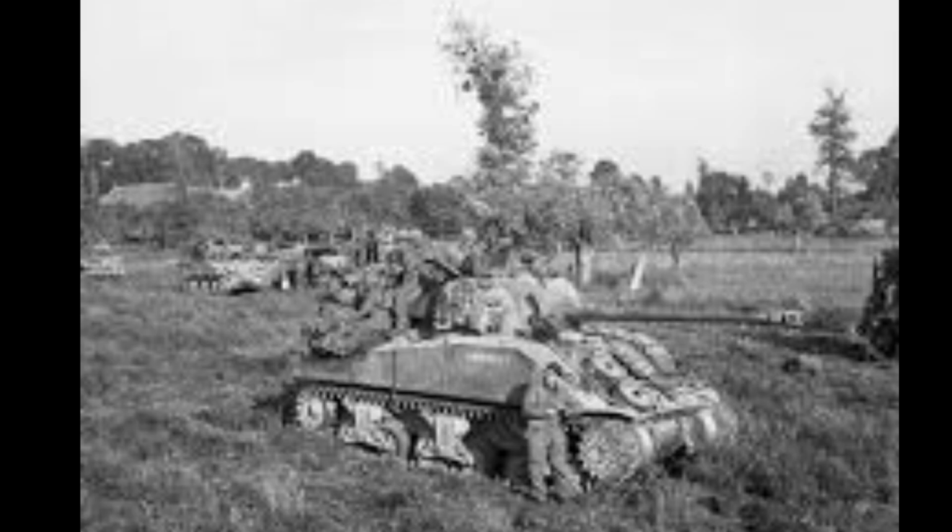Towns across France and Belgium saw columns of Shermans rolling through their streets, cheered by civilians who understood that these machines represented liberation. But the fighting was far from over. As the Allies approached the German border, resistance stiffened. The Siegfried Line, a vast network of bunkers, dragon's teeth, and fortified positions, tested the Sherman once again. Here, the tank's adaptability proved vital.